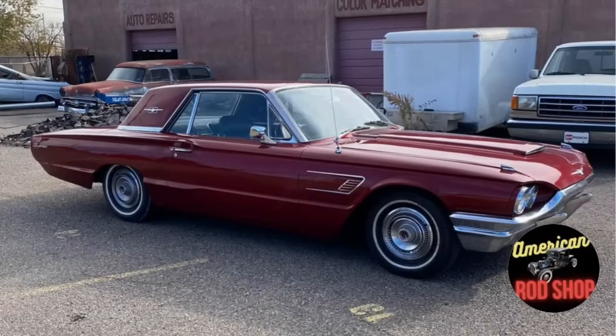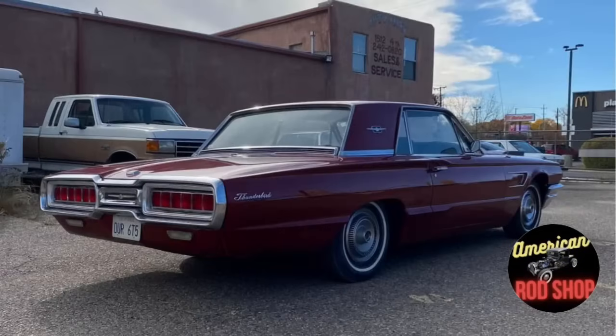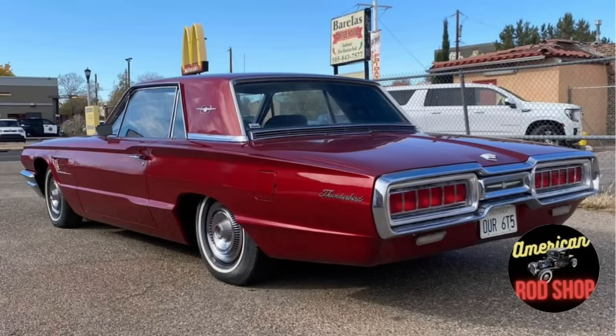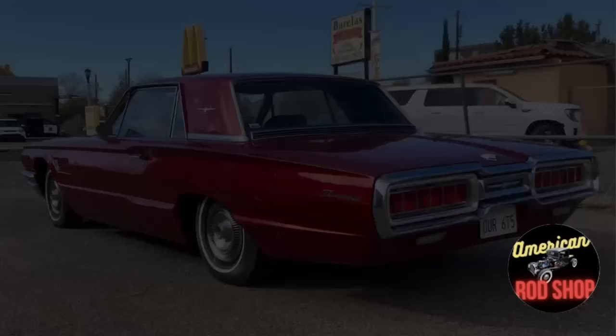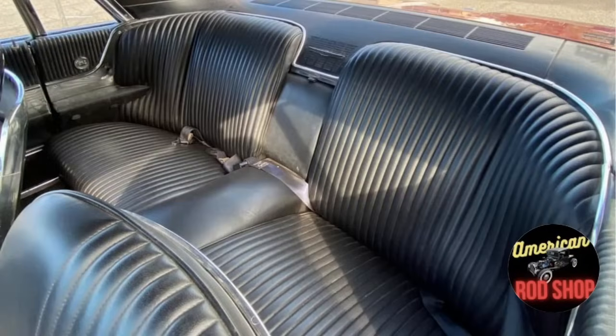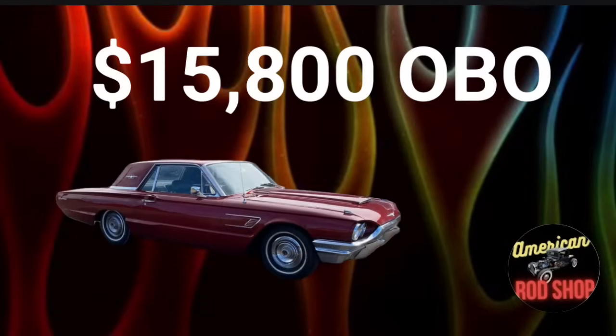This car performs very well out on the highway, and the car has been recently painted with a burgundy color similar to that of new Ford models. And the car looks amazing in person. The seats have brand new black upholstery, and the interior electronics work properly, such as the gauges, the taillights, and the headlights. This is a very fun car to drive that turns heads, and the seller is asking a reasonable price of $15,800 or best offer, and you just couldn't find that much car for that much money, hardly anymore.